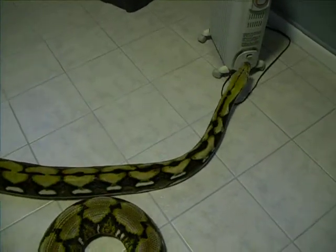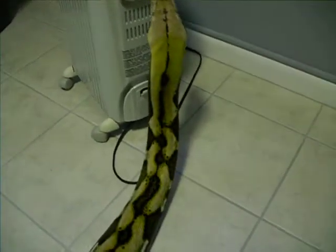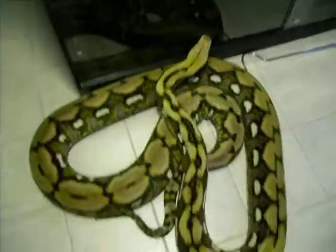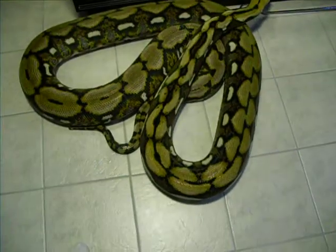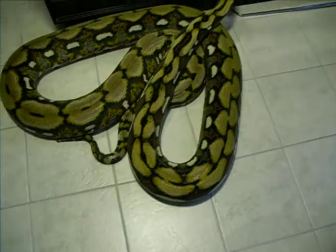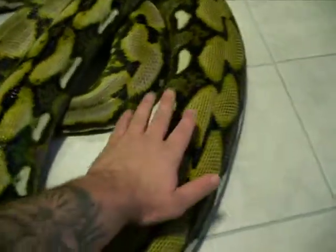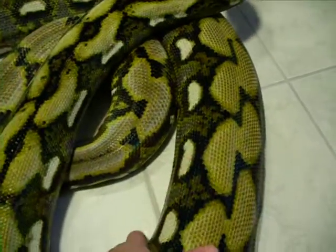Solid muscle. She weighs about, on an empty stomach last time she was at the vet's, which wasn't too long ago, she was about 100 pounds. So she's right at 15 feet. Come on, we gotta get you to stretch out for everybody. Here's maybe a little size reference. What else do I got to put next to her? No Coke cans or anything.